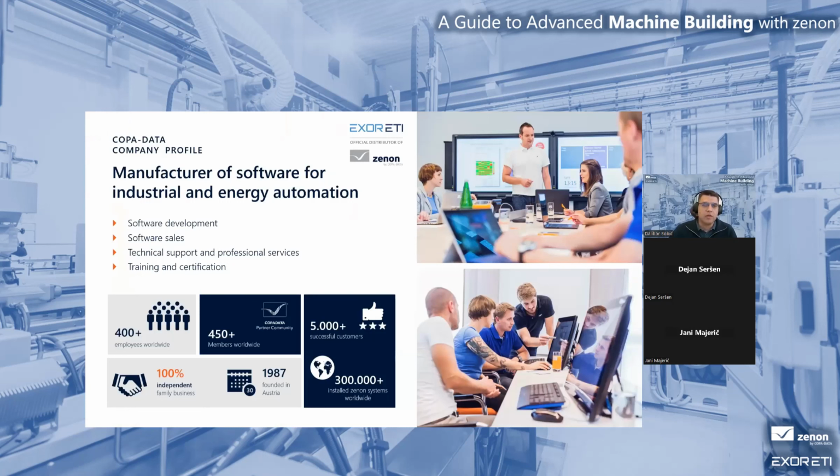COPA-DATA is a software development company, manufacturer of Zenon software. They have more than 35 years of experience, more than 5,000 customers, and more than 300,000 installations worldwide. We are also part of the COPA-DATA partner community with more than 450 members worldwide. Together with COPA-DATA, we are doing sales and technical support, we have our own technical support, and we provide professional services to our customers and partners, as well as professional trainings and certifications based on COPA-DATA standards.